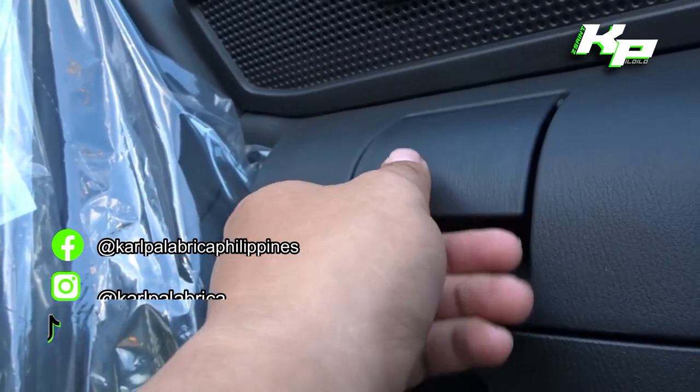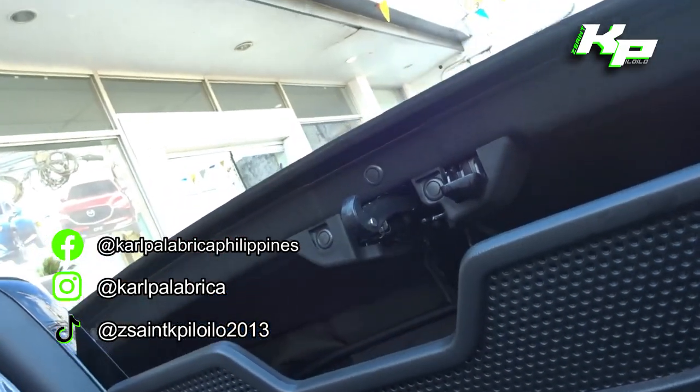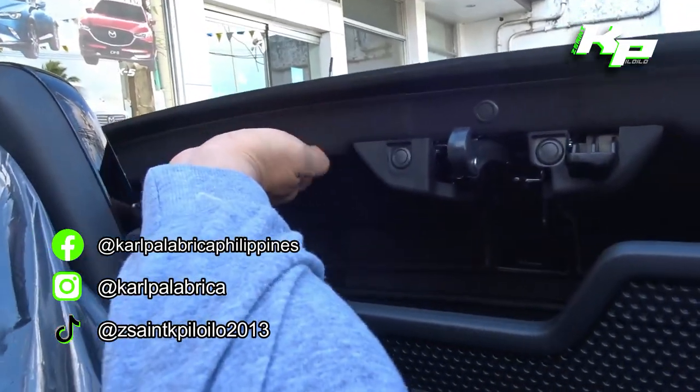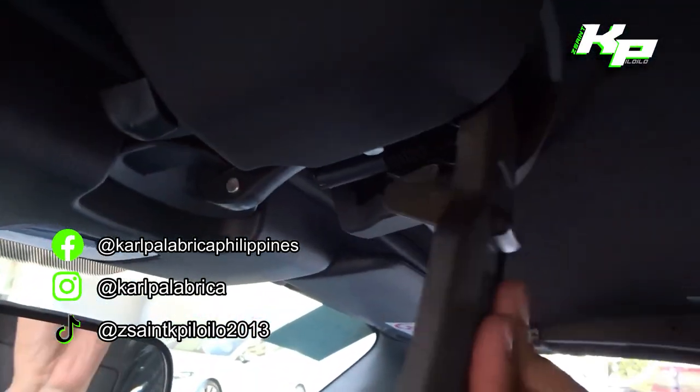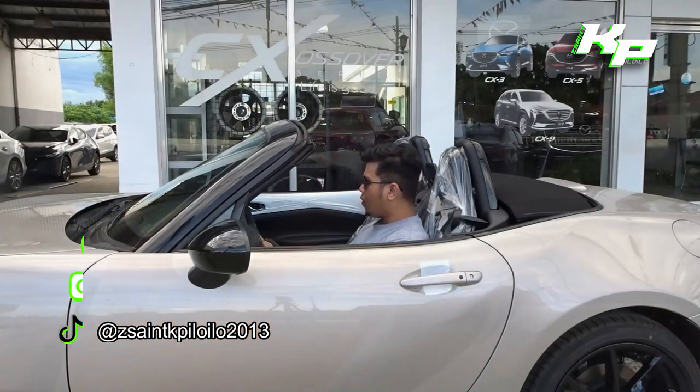To pull the roof back up, right behind is a lever to release the latch, then pull the roof up forward, and once the roof is up, just lock it in place using the lever as you release the roof from the windshield. After which, close the window up.